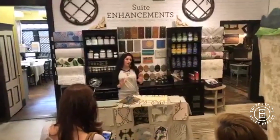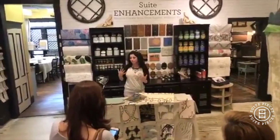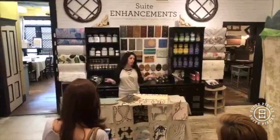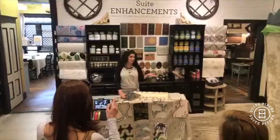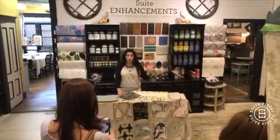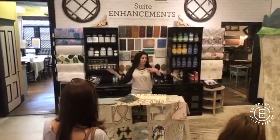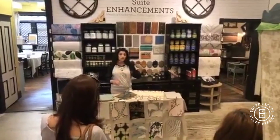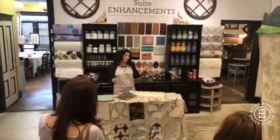So, regular traditional wallpaper can sometimes be a little bit intimidating. It's hard to put up. It's hard to take down. My taste changes like yearly. I don't know about yours, but I love something one day and then the next day I don't. So that is the beautiful thing about this stuff, that when you get sick of it, you can literally just peel it off the wall. So that's a wonderful thing.